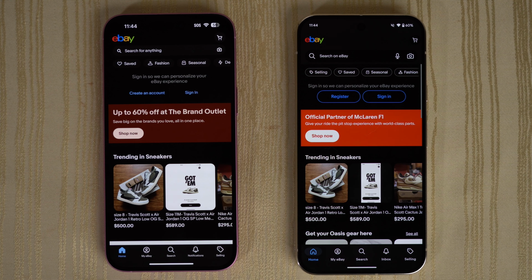Oh man, so close. I don't know, man. Let me know down below. We'll go ahead and click on these Nikes here. Leave it there. Snapchat. Oh, I don't know, man. You guys let me know down below. Facebook. A little bit faster on the 16 Plus. Instagram. 16 Plus. Threads.